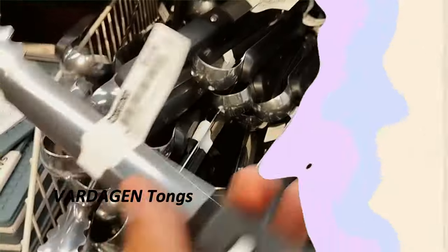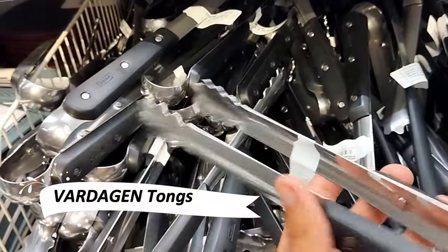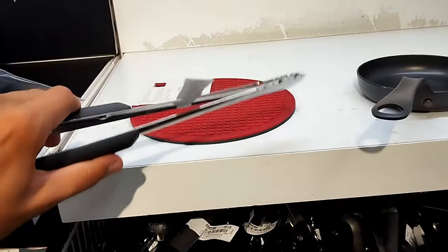The Vardagon tongs are versatile and durable, made of sustainable stainless steel. Part of the Vardagon series, they're designed to cater to various cooking and baking purposes.